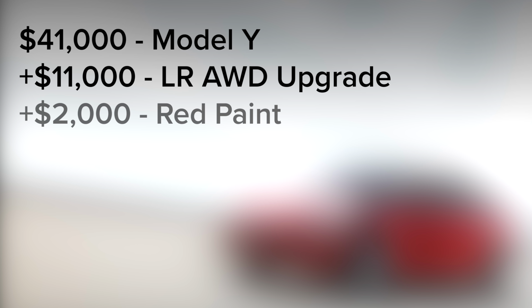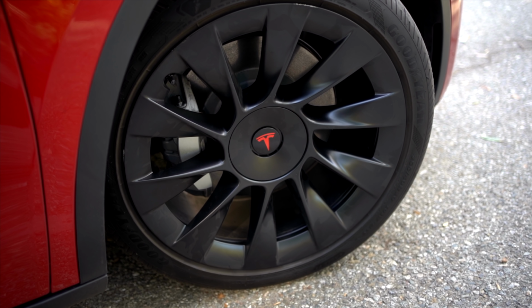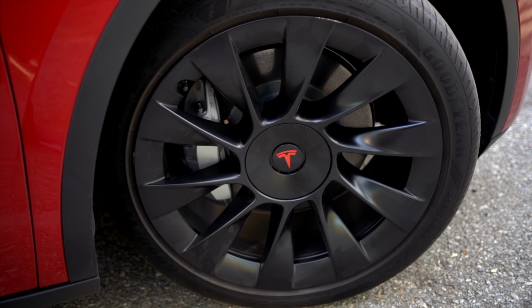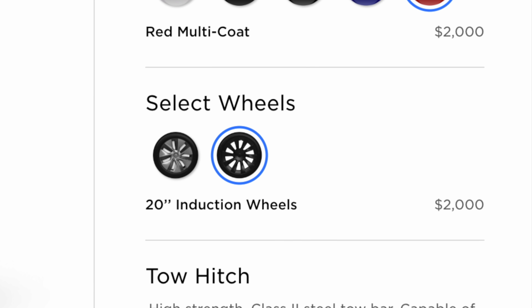On my order agreement, Tesla lists the base price of the Model Y coming in at $41,000. The long-range all-wheel drive upgrade added $11,000 to that, the red paint added $2,000 to that, and the 20-inch induction wheels added $1,500 to that. Somehow I got lucky saving $500 on those wheels, probably having something to do with the fact that I had ordered a few months prior, but I don't really know why this is the case since the wheels are $2,000, but I didn't question it.